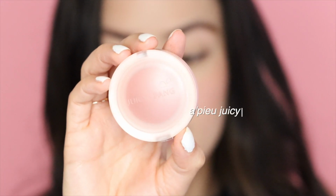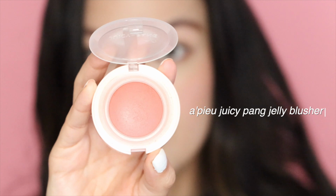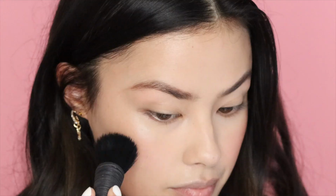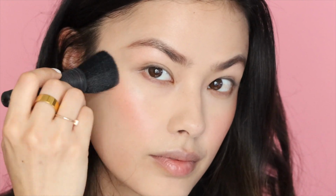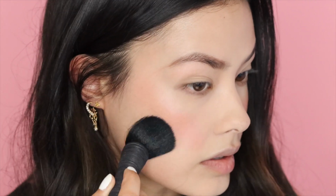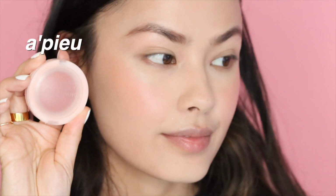And the other cheek product that I've really been loving is from Apu. This is the Juicy Pong, and this is kind of a Play-Doh-y textured blush, but it's maybe a little bit more on the powdery side. This is particularly in the shade BE02, and it is in the same color family as this blusher from Holika Holika, but what can I say? I just have my favorites, okay?